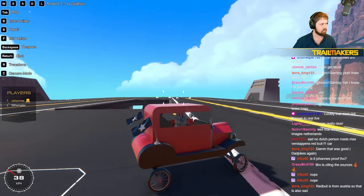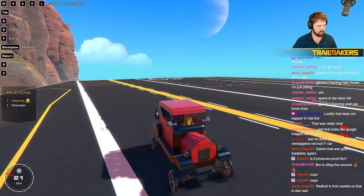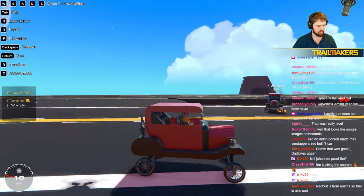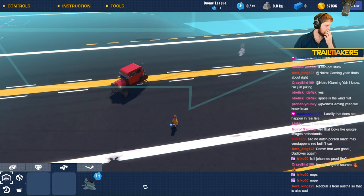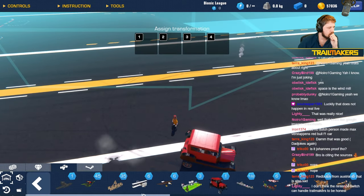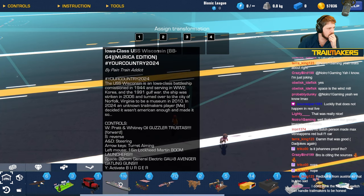Wait, why do... Oh, there's the lights. Well, that's nice. Oh, there are lights. Oh, L. Yeah, cool car. Very cool. One of the more unique representations I've seen of the USA. Yeah, here comes another American.